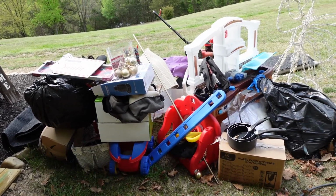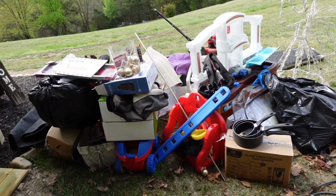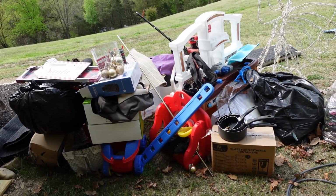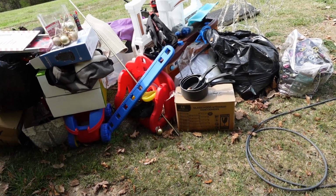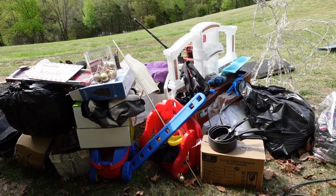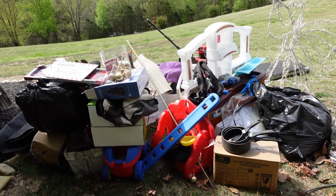So all this stuff over here is yard sale stuff. There was a lot of stuff, more than what I thought there was. And I have to go through some of it because they're in bags and containers. So that's going to be fun because I got to price it all.